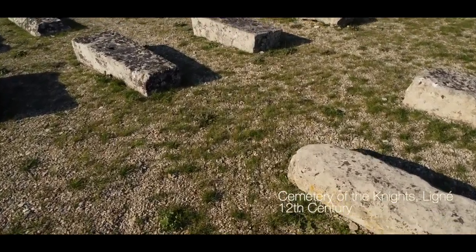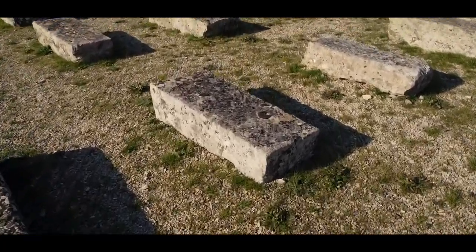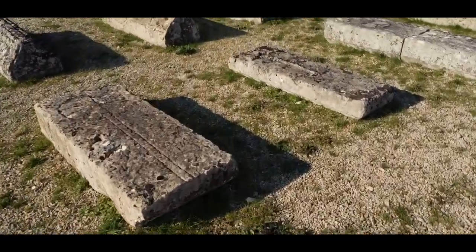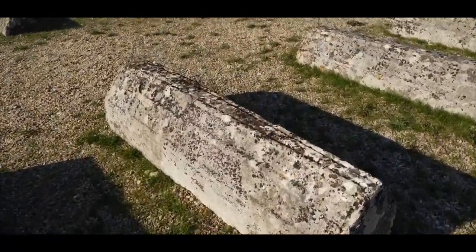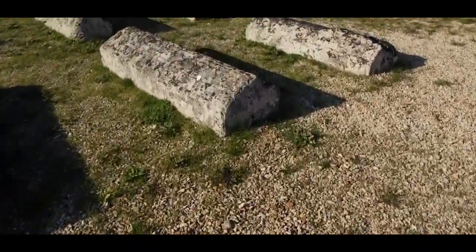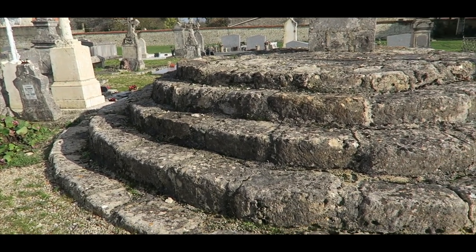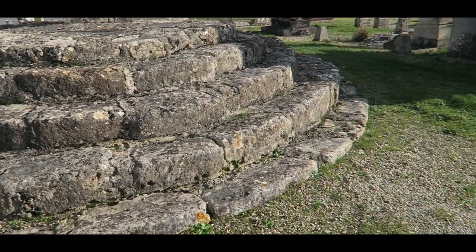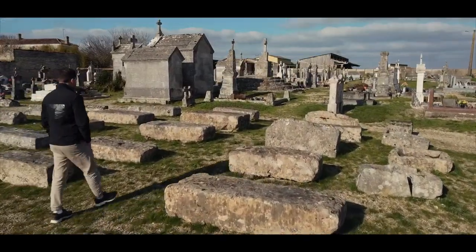The sleepy village of Ligné rests in neat rows of graves of Templar knights from the 12th and 13th centuries. In the Middle Ages, the necropolis of Ligné used to have more than 100 gravestones, which are positioned around a lantern of the dead. The lantern of the dead was a monument erected in the 12th century in southwest cemeteries. On top of the stone structure was an oil lamp, whose flame was representative of the divine light which watched over the dead.